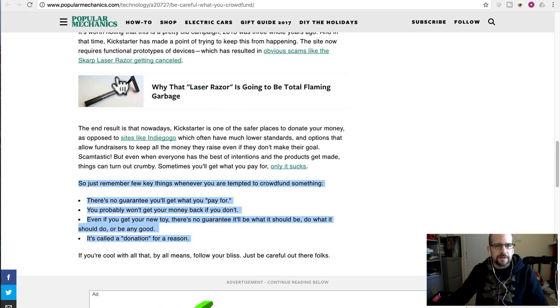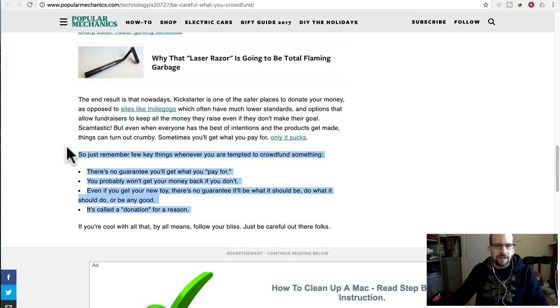In the case of Popular Mechanics, they do give a good reminder of things you should know. If you're tempted to crowdfund something, there's no guarantee that you'll get what you pay for. If you don't get what you pay for, you probably won't get your money back. That's good.